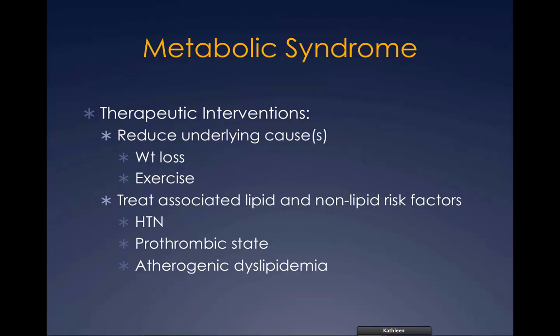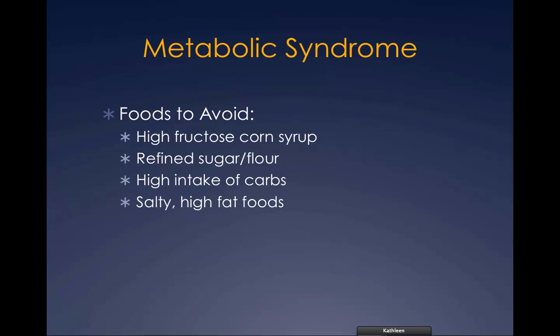Some of the therapeutic interventions to reduce the underlying causes is where NPs really do wonderful. You know, it's encouraging, motivational interviewing, weight loss, exercise. We want to treat the associated lipid and non-lipid risk factors like hypertension, prothrombotic state, atherogenic dyslipidemia. Foods to avoid, we want to teach patients the very basics. Remember, a lot of these patients don't have a lot of education. You got to educate them about high fructose corn syrup, get them to see a nutritionist. You want them to avoid refined sugar, flour, high intake of carbs, and salty, high-fat foods.